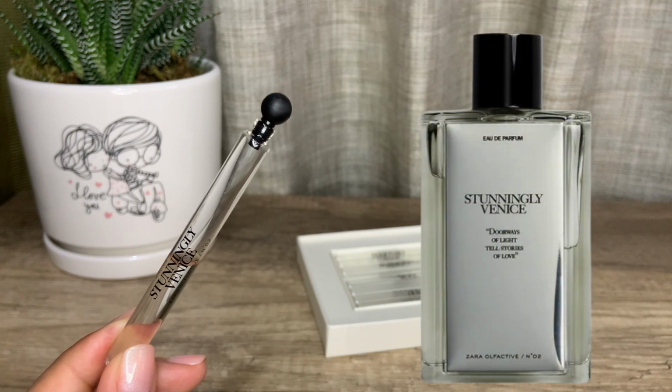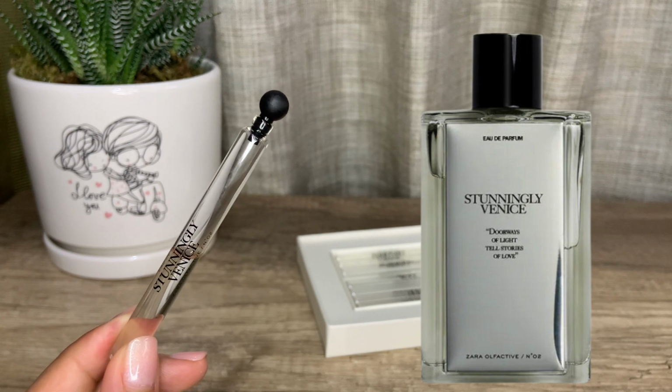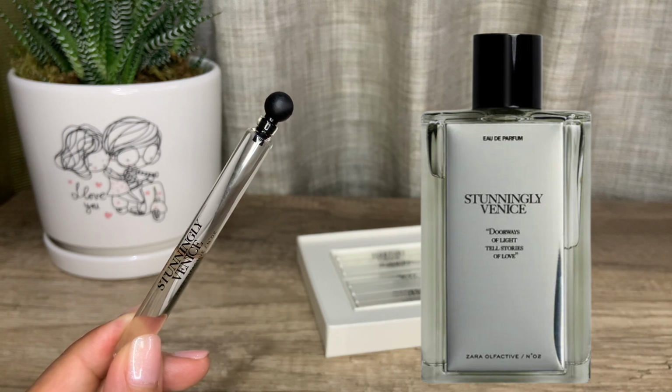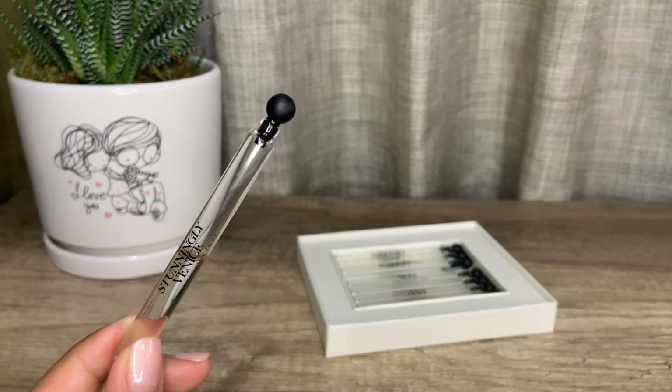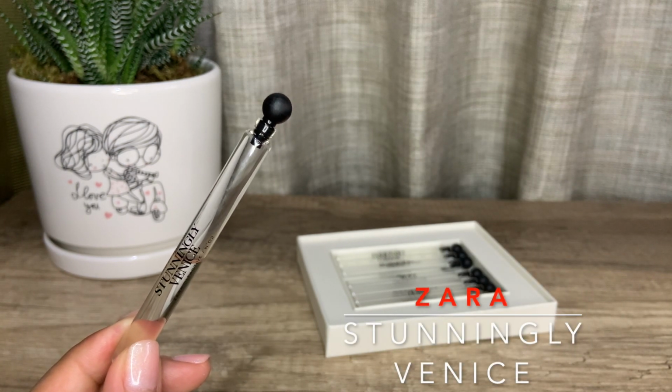Stunningly Venice, this one, although fruity, is a little dark and more base heavy to my nose, and something about this is not doing it for me. And then after a while, this smells a little cheap. I don't know exactly how to explain that, but it somehow smelled like berries shampoo or hand wash or something like that. I enjoyed this just the same, especially on initial spray, but for the scent profile, I very much prefer Rouge Trafalgar.